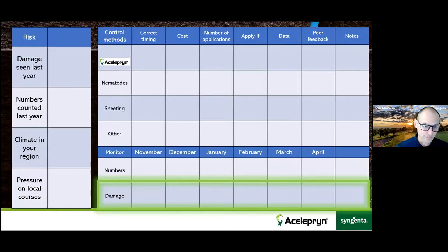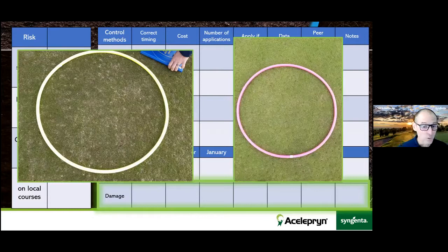And then log your damage. Once we've got this and we've got some records of numbers that correlate against damage, we can start learning how we deal with this issue. But we need that data. And that data will come from recording it. Telling me you've got loads of damage isn't very helpful. Telling me you're seeing roughly 4 pieces of damage per square meter is useful data, data that the regulatory bodies would look at and read.